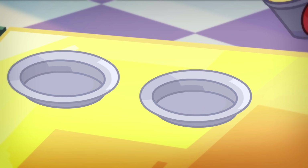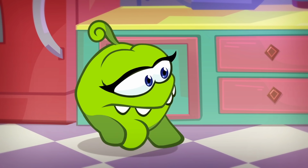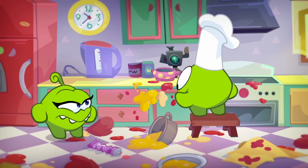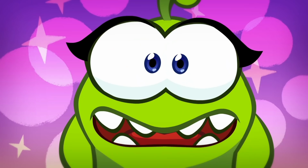Om Nom's making some candy for Om Nelly. She's gonna love it. Oh, here she comes. Okay, don't fret, Om Nelly. It's okay. He'll clean it up and look, it's gorgeous, isn't it? Doesn't it remind you of the first time you ever met him?